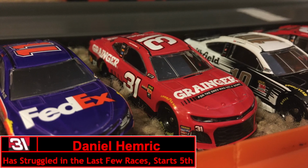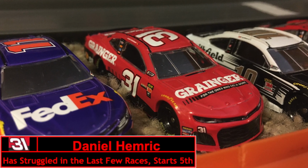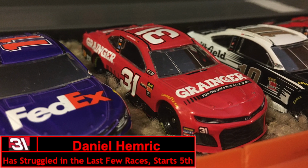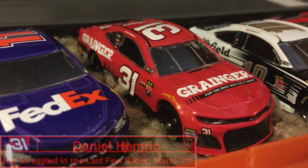Daniel Hemrick has struggled in the last few races since winning the Daytona 500. He starts fifth here today and is looking to try to win here today to gain some momentum heading into the halfway point of the season.